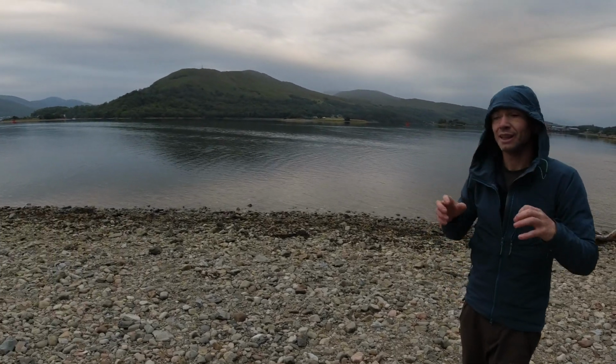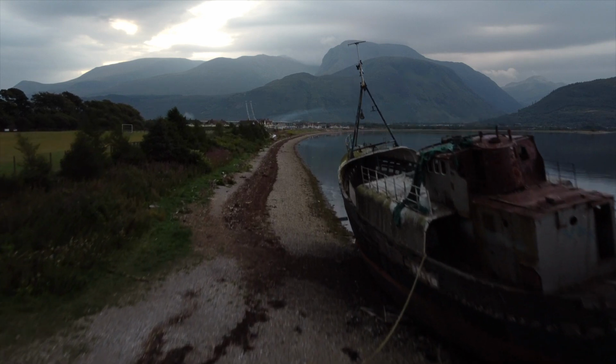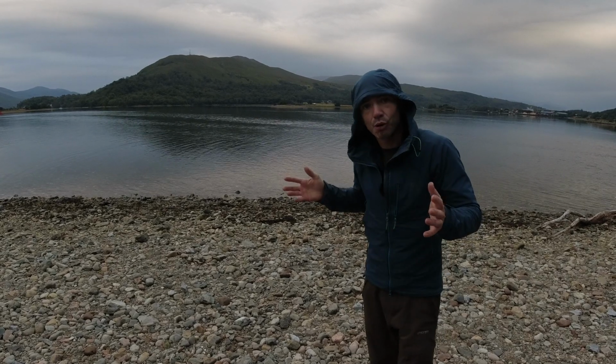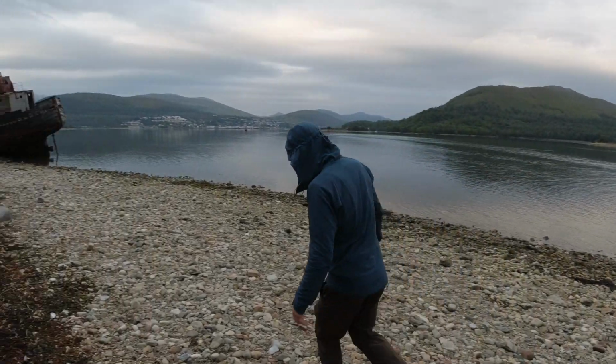But what I want to do is I want to include more of the mountains. More of that sky. Before, it seemed quite close, quite compressed. I want to take in more of that scene on this one. So hopefully, it's going to tell more of a story.